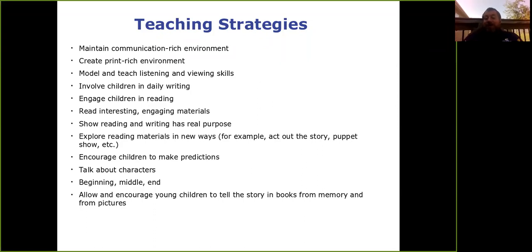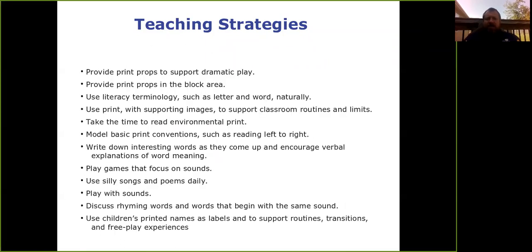We encourage children as we're reading the story to make predictions about what's going to happen next. We talk about the characters and what the character might be thinking and ask them why the character is doing this. And we talk about the parts of the story having a beginning and a middle and an end. And especially with our young children, we allow and encourage them to read us the books, even if they're not sounding it out. Maybe they're reading it from memory or reading it based upon the pictures. Those are important steps along the way to developing reading skills.